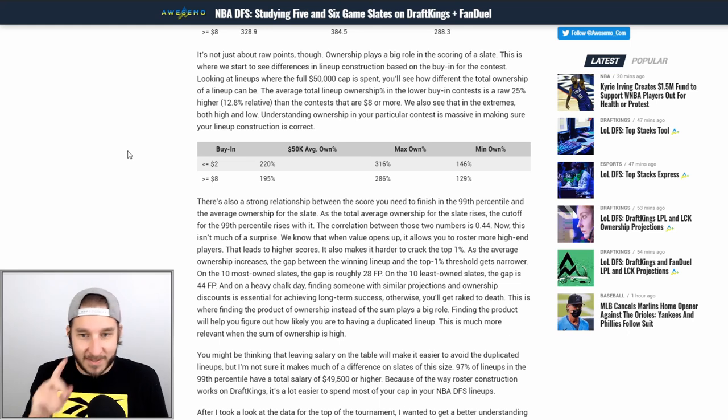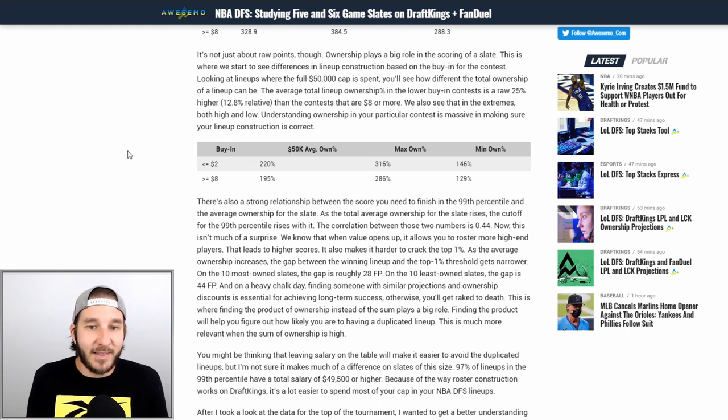But not so fast. I don't necessarily think that it's just straight chalkiness. Obviously, adding those numbers together makes a big difference. 220, clearly higher than 195. We know this. But what I think this is actually showing is the construction of a lineup. And I'll elaborate a little bit further.